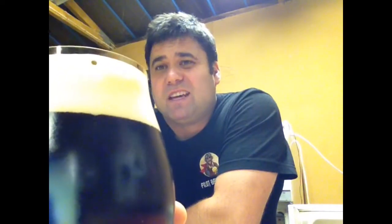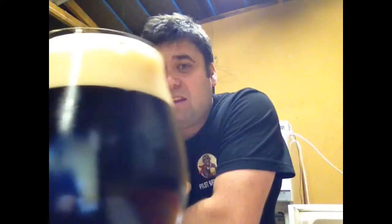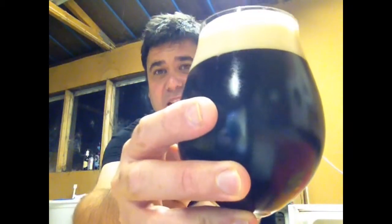So let's have a look at it. That's her there. Really nice head on that. This light overhead is not going to do it justice, but it's a tan, sort of reddish head. Hard to see, but you can see a bit of carbonation there. It's thick. The head is really sticky.